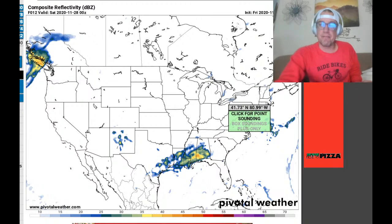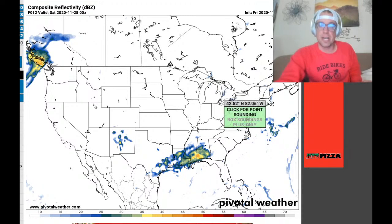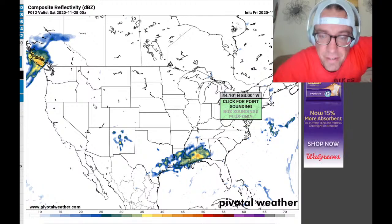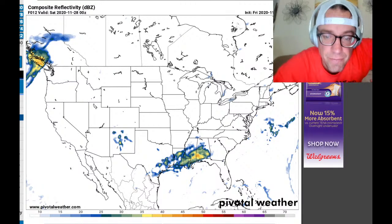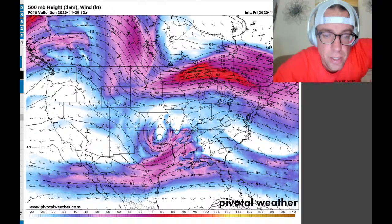And a big lake effect event is anticipated for the Cleveland snowbelt out there. Cleveland, Erie, looks like more of a northerly, northwesterly type, maybe a double fetch event off Lake Huron over western Lake Erie, the thick portion of Lake Erie there from a north-south perspective. And it looks like there could be some pretty good snow for Cleveland, first big snow of the year. But first, let's see how this system evolves.